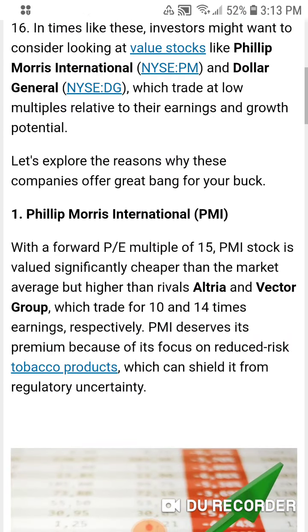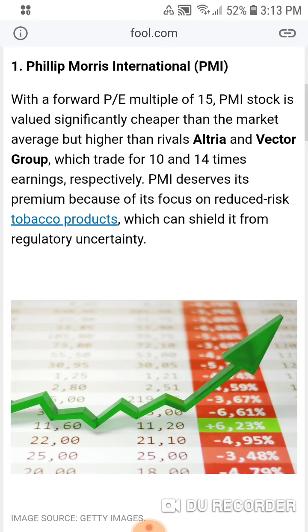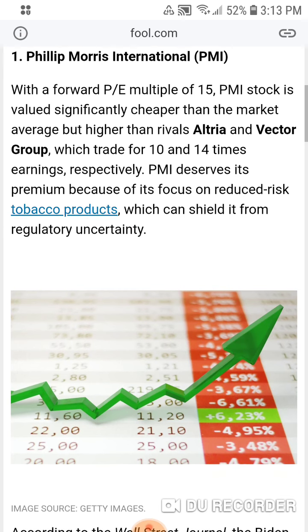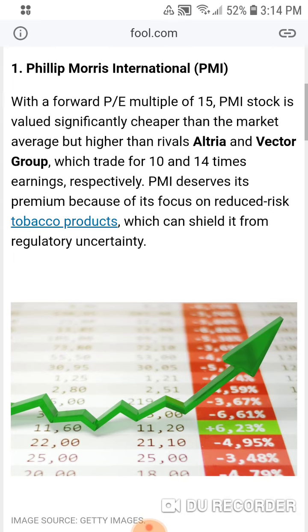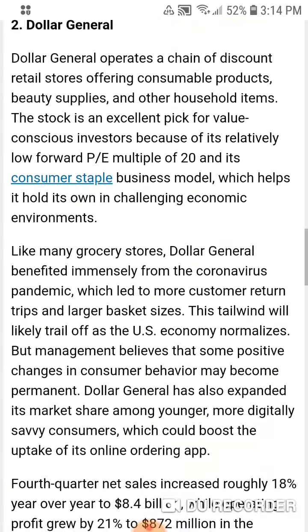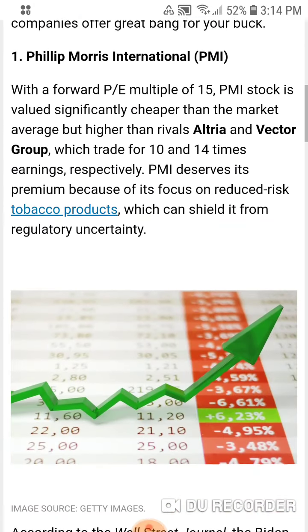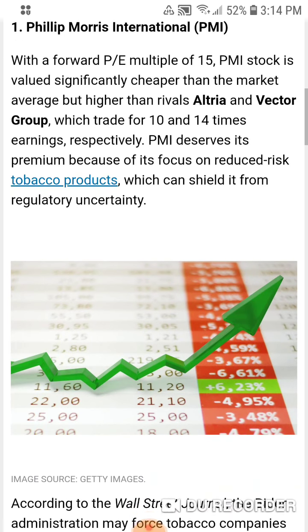Out of these two, I like Philip Morris more. I already own Altria, though. That's kind of their parent company. They're technically rivals, but Altria sells products in the U.S., and Philip Morris does it in international parts of the world. So I like Dollar General better, but as an investor in love with dividends, I would definitely have to go with Philip Morris because they return profits to their shareholders by increasing the dividend.